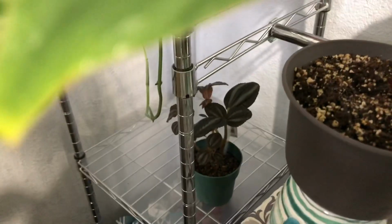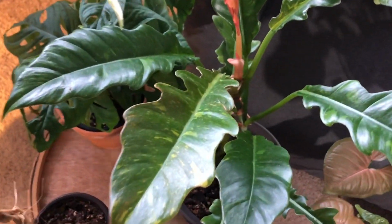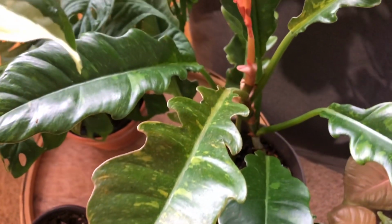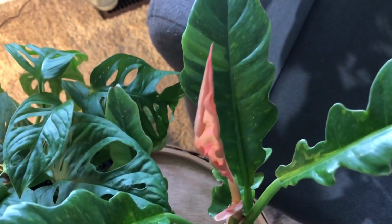Then what do I have down there? What is that? I can't even see it. Oh, that's my bronze leafed Pilea. I need to get him out of there. Whoopsies. Whoa. Oh, I'm all tied up. Okay. And then right behind us, I have my Philodendron Ring of Fire. It's just the variegated jungle boogie. New growth is coming up.